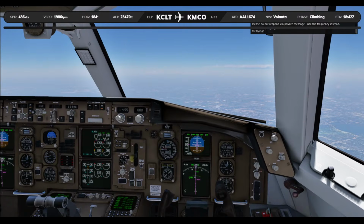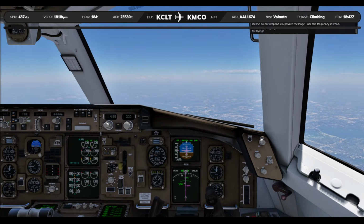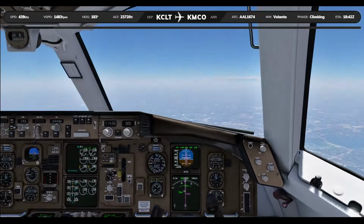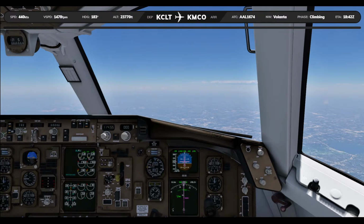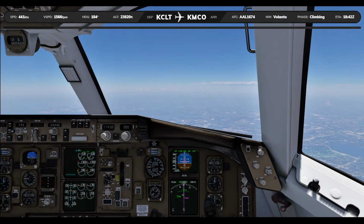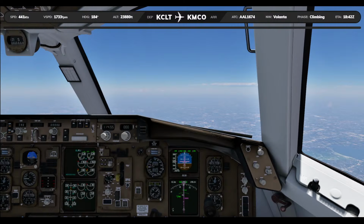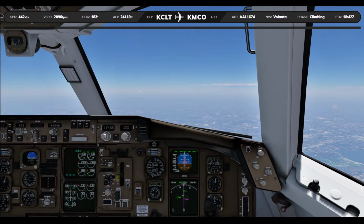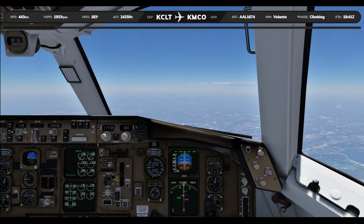Oh, Jacksonville just closed. Well, that was short-lived. But yeah, even if you don't have an aircraft like the Toliss where the flying is accurate and the failures are accurate, just going through the procedures is definitely helpful.